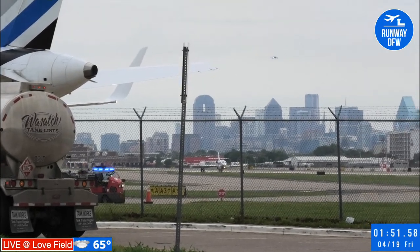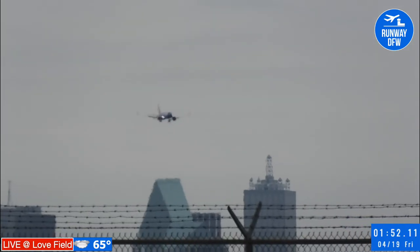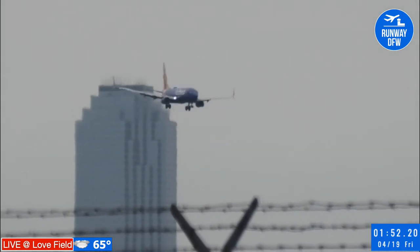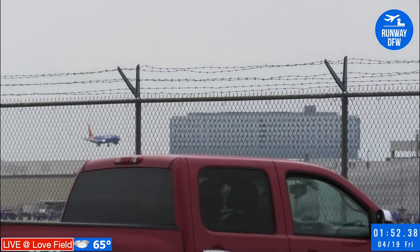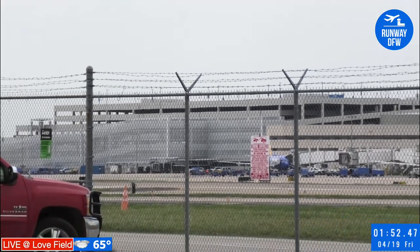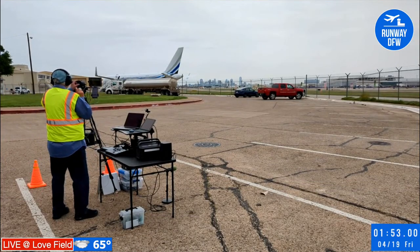Here you see in the distance coming in to the east side of the airport, Southwest flight 4330, the 737-800 arriving from Long Beach, California. And again, that's landing over on the east side of the field. As it disappears behind the parking structure where I was on my way to that very parking garage where we normally have done our broadcasts, I thought, well, try something different.